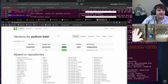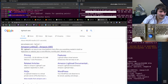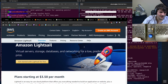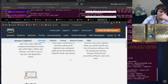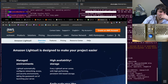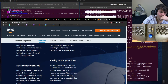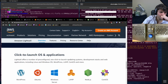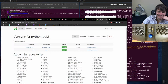Digging into AWS Lightsail. I have not played with Lightsail. Is that their Docker thing? One of their Docker things? Virtual servers, storage, database, and networking. Is this like EC2 but different? How does it work? Is this like mesh setup for you? How does it work? Lightsail load balancer can easily handle your increased traffic. What is the difference between Lightsail and EC2?